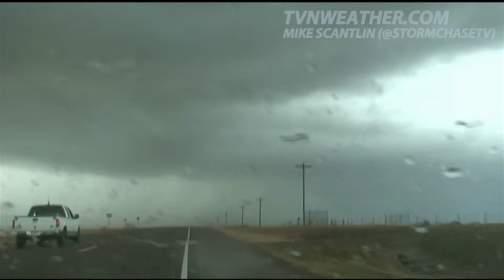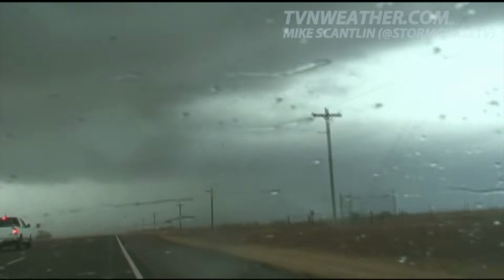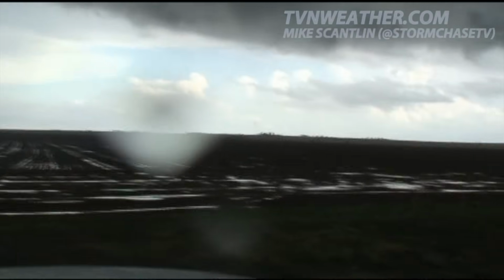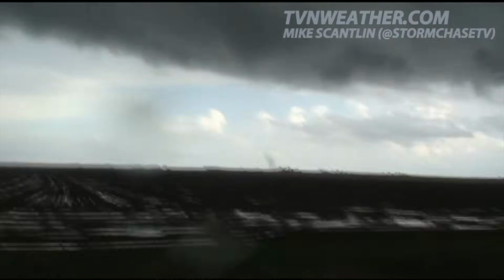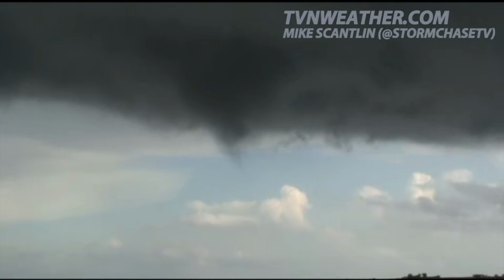We're inside of it, kind of. Getting hit with debris. Oh my God. Wow. Still on the ground right here. Look at that.